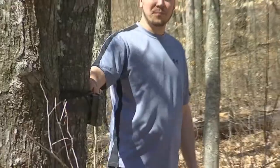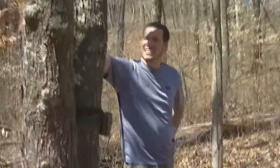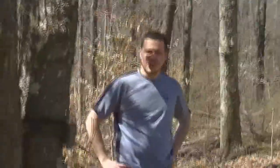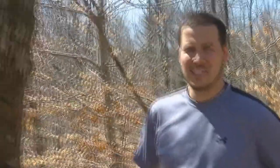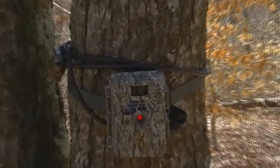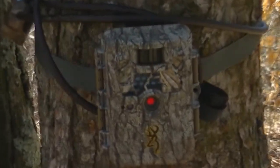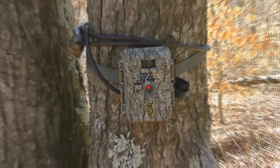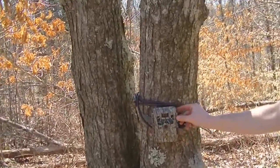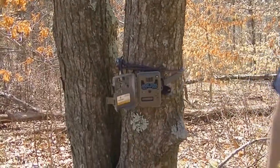Hey, Eric, what kind of cameras you got there? Browning. What model? Recon. 8 megapixels. Got the night vision infrared. It's a nice camera. Hey, let's take a look and see what kind of pictures we get coming up out of there. All right, I'll turn it on.